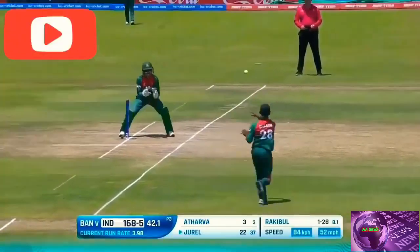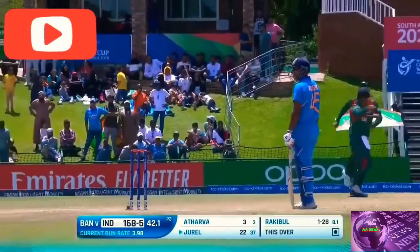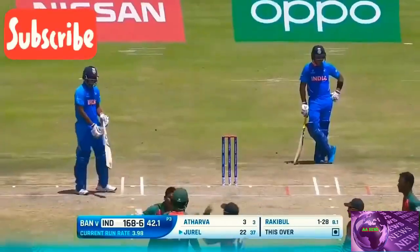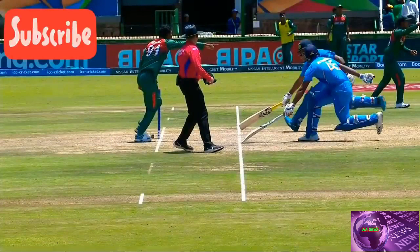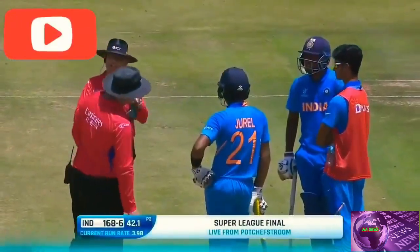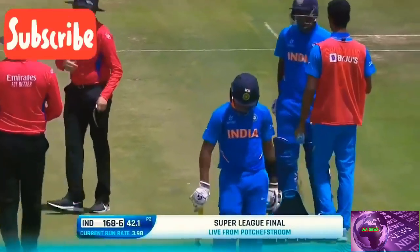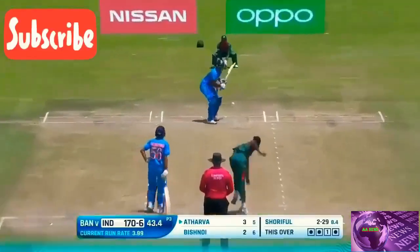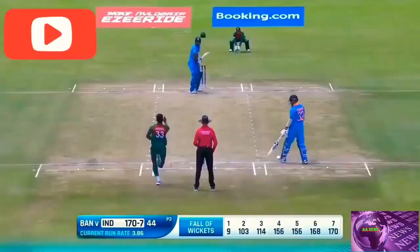Oh, there's trouble. Big, big trouble here. Both at the same end. Another one falls. Dhruv Jurel was really pushing it. It's very tight. They're both out. They're just waiting now for confirmation coming from the third umpire. Such has been the skill. Trouble, trouble.